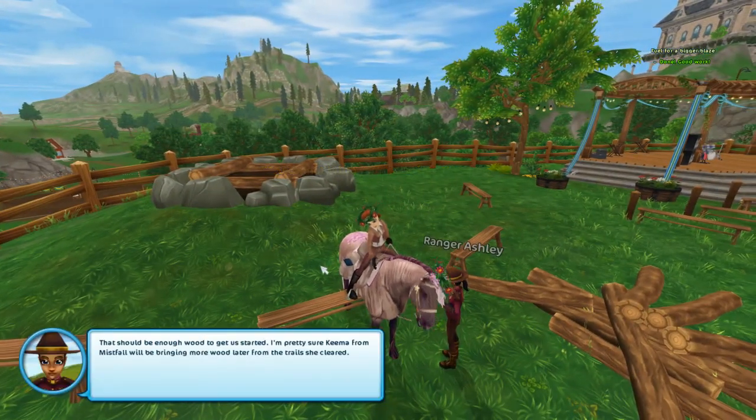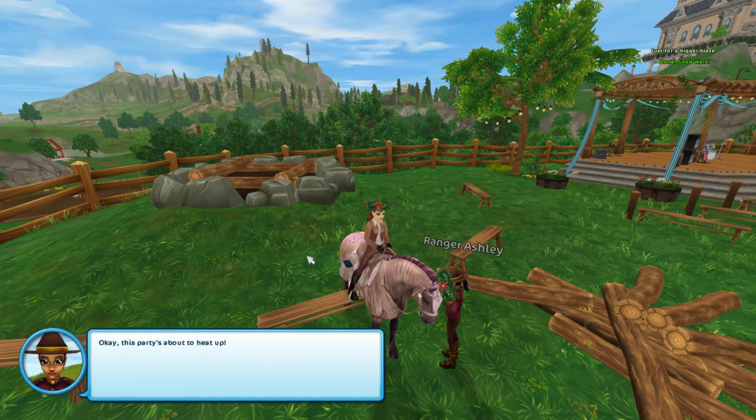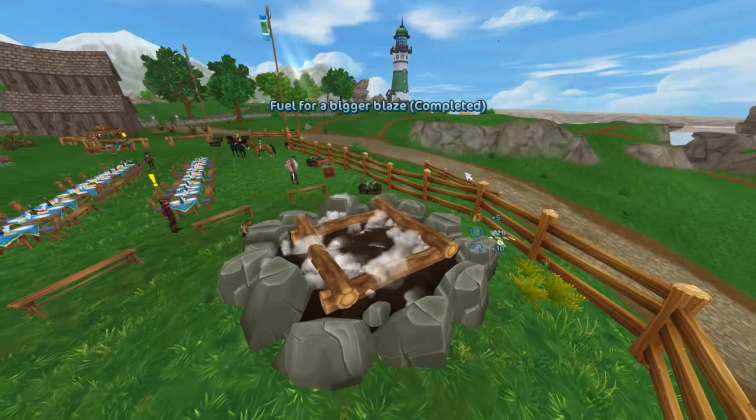That should be enough wood to get us started. I'm pretty sure Kima from Mistfall will be bringing more wood later from the trails she cleared. Okay, this party's about to heat up.